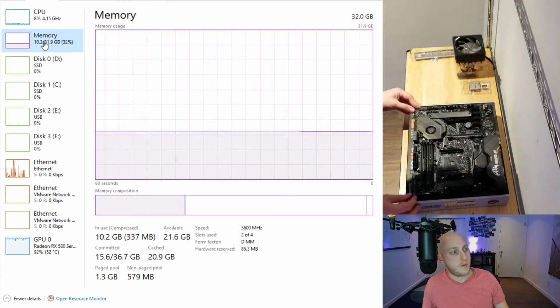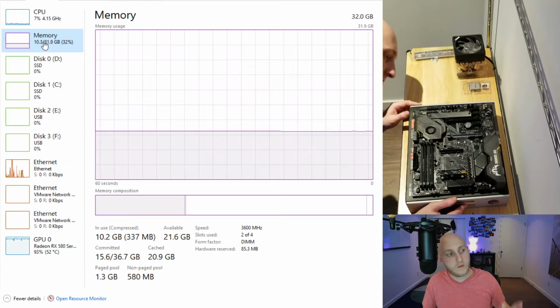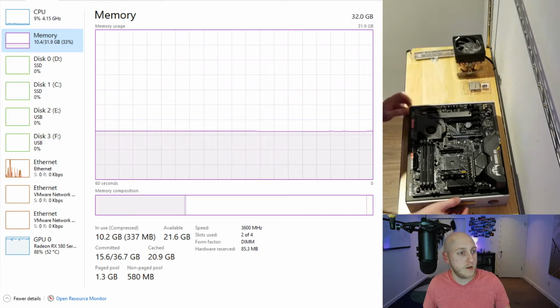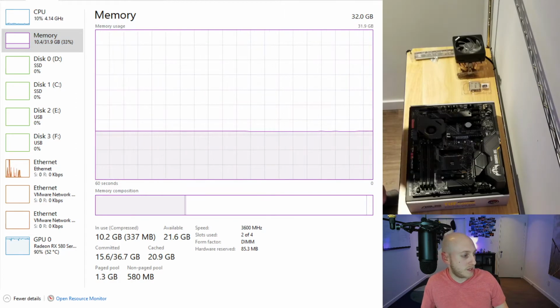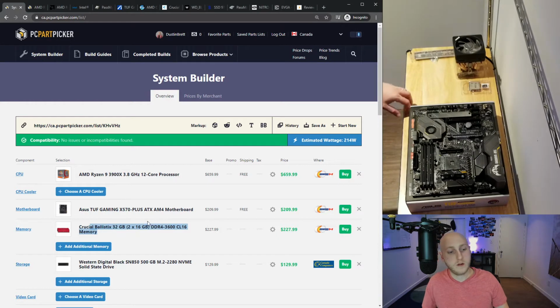And there's the RAM there. I've got 32 gigs of RAM now from 16, what I had before. I had DDR3 before, and now I've gone to DDR4, and also I've gotten improved timings as well. If you see here in my parts list, I'll just go back to my parts list here. For the RAM here, I went with a 32 gig 3600 CL16.